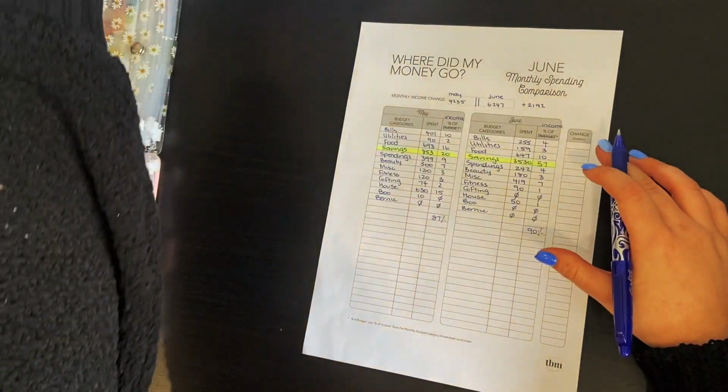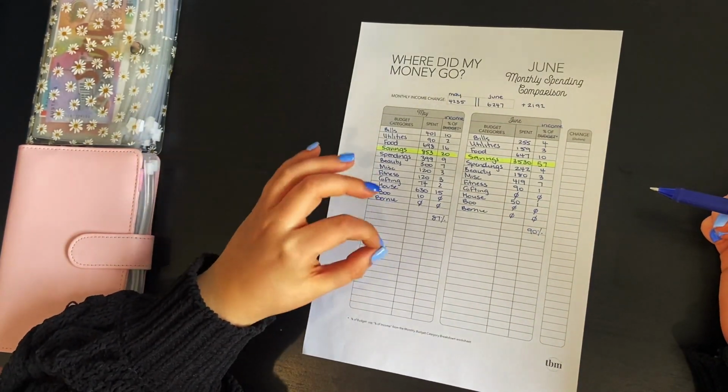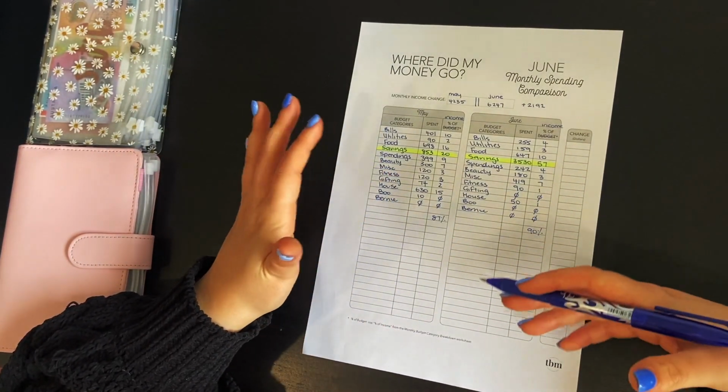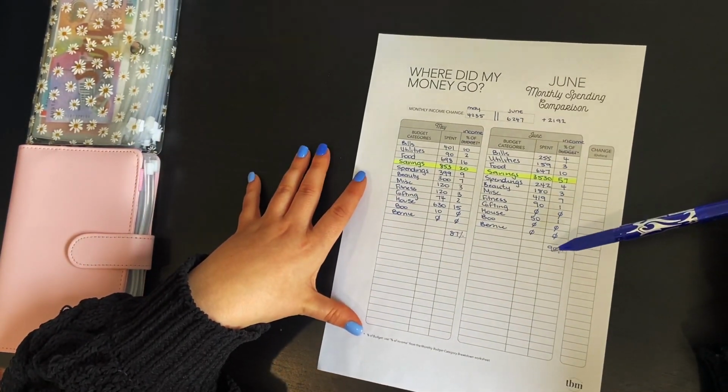So then we move along. And again, like I said, it's not perfect, and I don't think it ever will be, but I do want to get a handle on how to actually track it so that it would be at 100%. But for now, I'm doing what I can. So then we look at my monthly spending comparison.